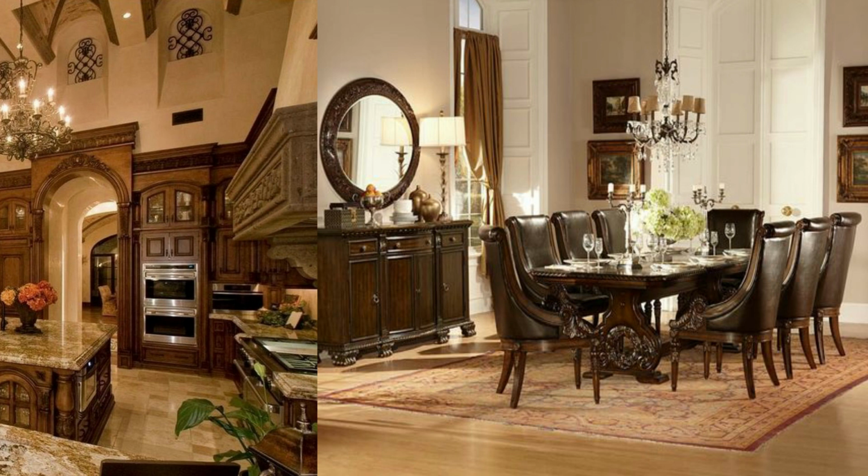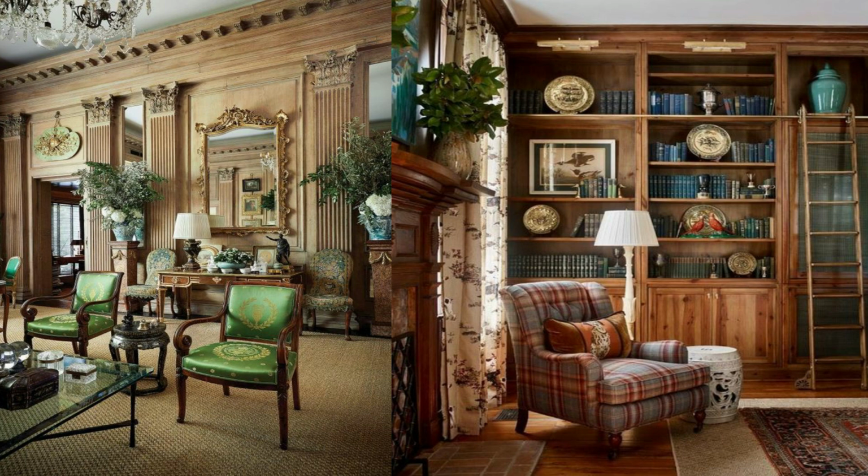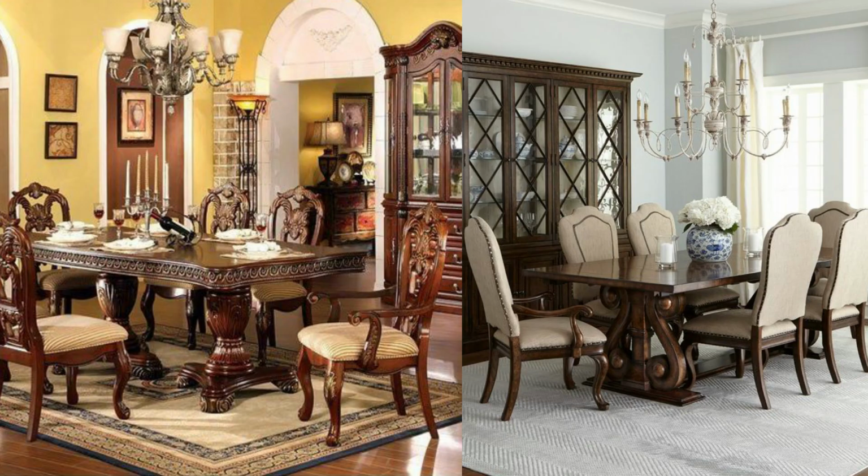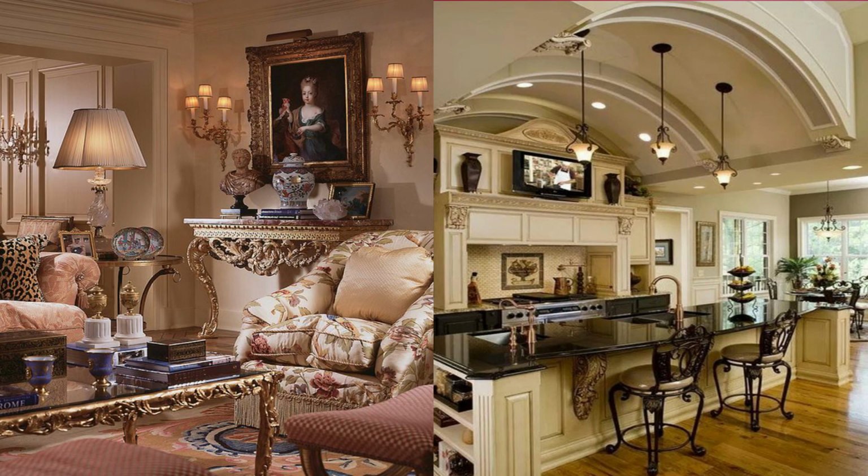in history. The color palette in this particular design is usually dark and rich colors, and you would find a lot of wood such as mahogany, cherry, walnut, and so much more. The furniture pieces in traditional interior design style usually consist of heavy furniture pieces, claw-foot tables, buttoned or tufted armchairs, carved wood, and metallic details.